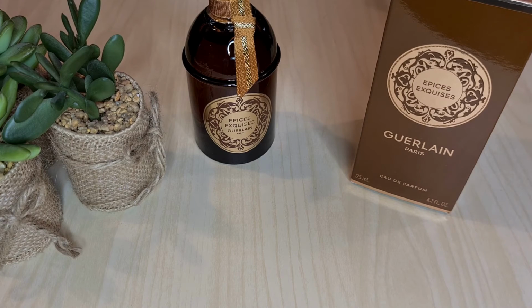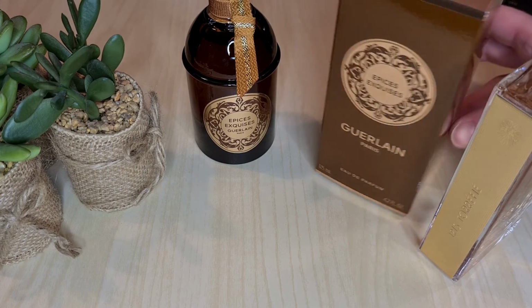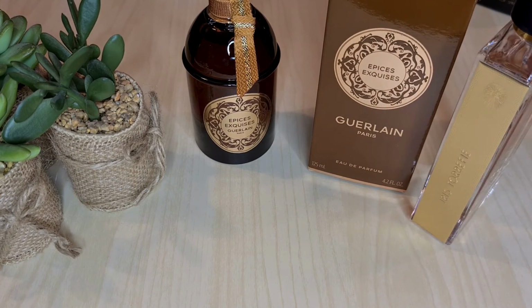Okay, maybe I can spray that one to compare. I've just sprayed Iris Torréfié to compare a bit. No, the coffee in Iris Torréfié is much more present, I would say. I smell it much more than in Exquises.